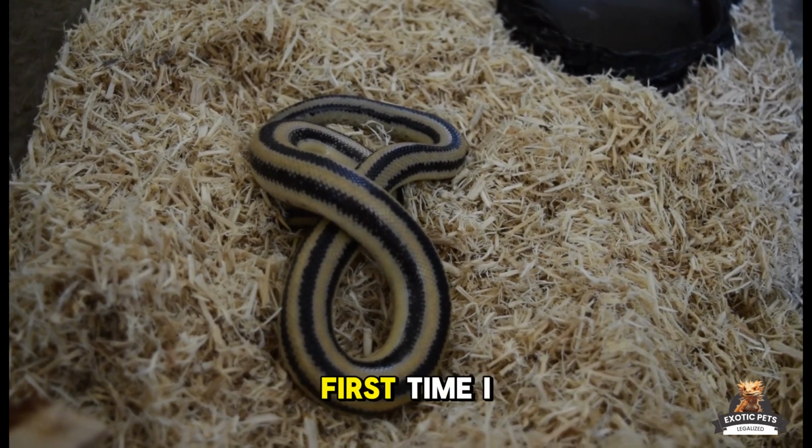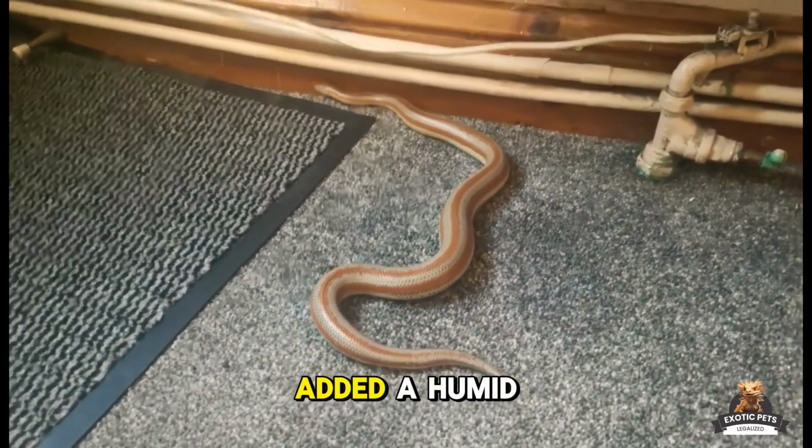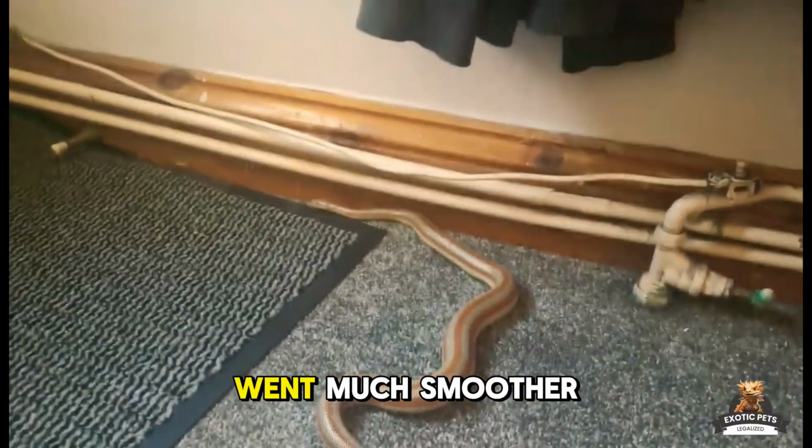I remember the first time I saw my Rosy Boa struggling to shed, I was worried, but once I added a humid hide, the shedding process went much smoother.